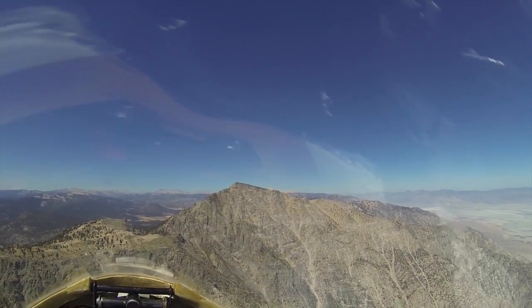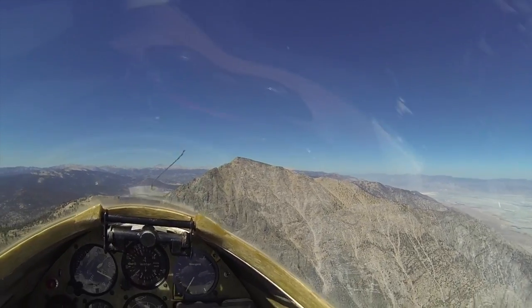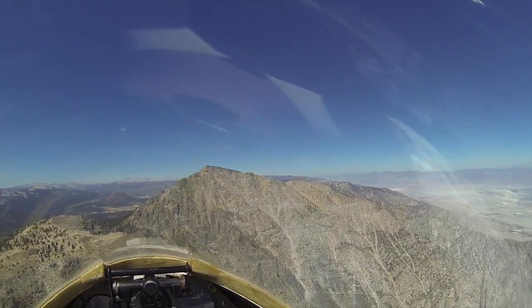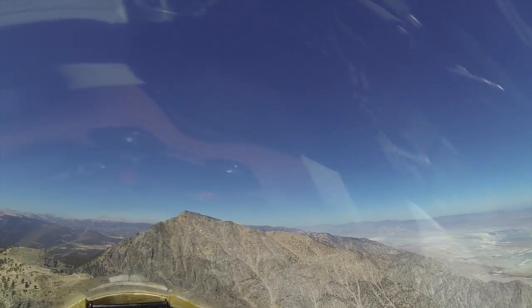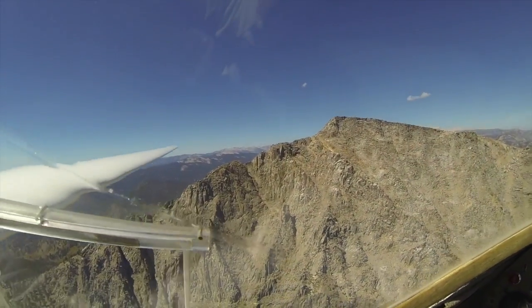Now everybody circles the same way. It looks like he's doing pretty well there. That glider's got a little more performance than this thing. Here is Olancha Peak.